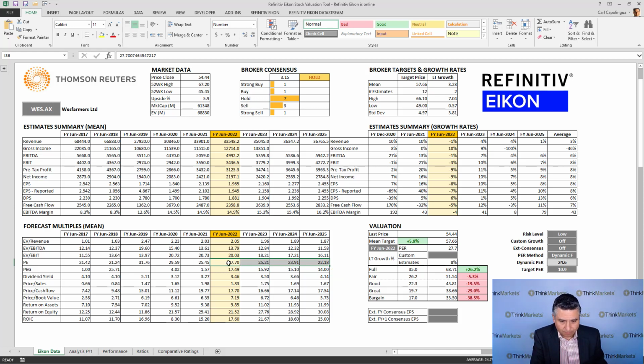How different is the future from the past, and would I feel comfortable paying that sort of a PE for Wesfarmers? These are all of these considerations, and as I said, fundamental analysis is very discretionary. I can't see that the future ones are all that different from the past ones. Honestly, they're not that different, and you could go with one or the other. I don't think it matters.